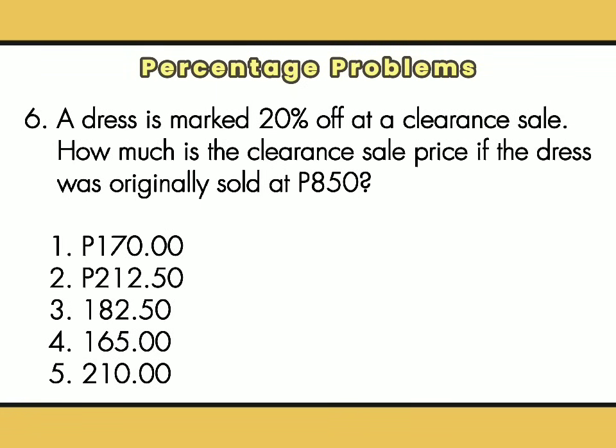Next, a dress is marked 20% off at a clearance sale. How much is the clearance sale price if the dress was originally sold at 850 pesos? 1. 170 pesos. 2. 212.50 pesos. 3. 182.50 pesos. 4. 165 pesos. Or 5. 210 pesos. The correct answer is choice 1, 170 pesos.